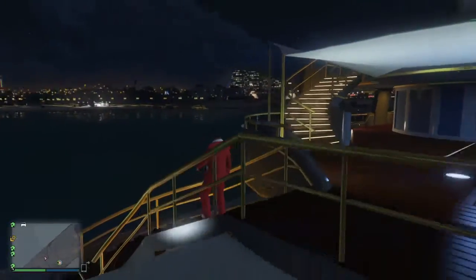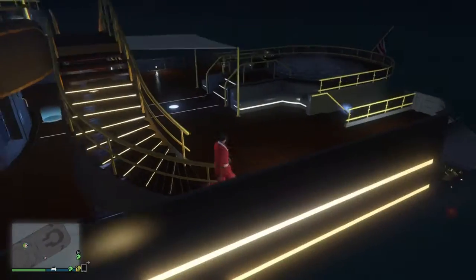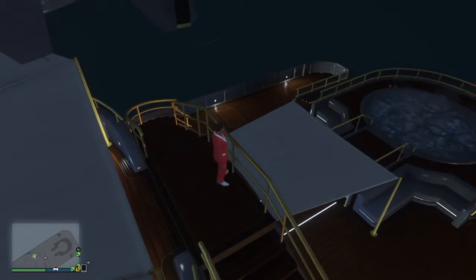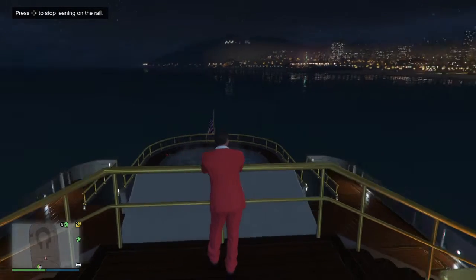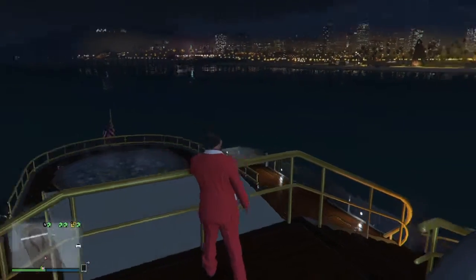And that's pretty much the entire outside of the yacht. There's many things to do. You can lean over most of the railings, especially on the highest level on this one, and you can lean off the front and the back and just gaze out into the openness on your luxury yacht, being a millionaire that you are.